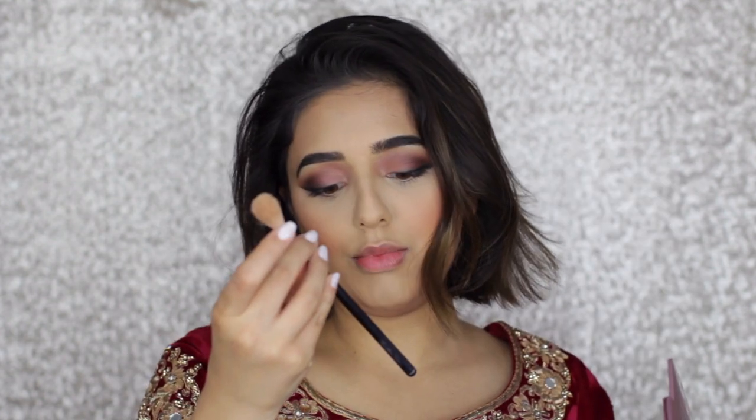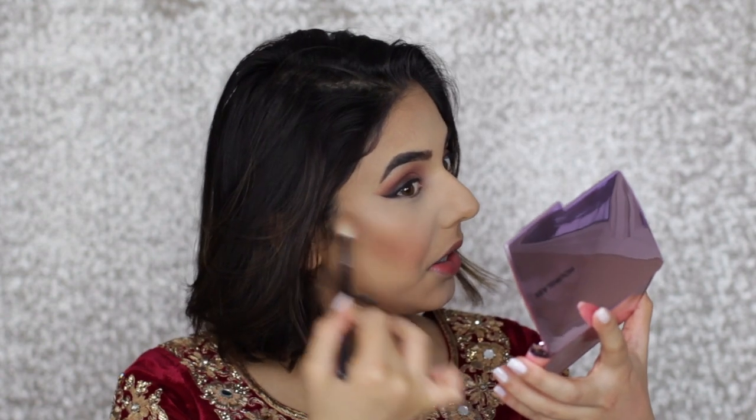Now for highlight, it really looks like she's not wearing any, but she must have been wearing some, right? It's probably just the pictures. Like, I can't see any really close-up pictures of her face on this day, so I'm gonna use something quite subtle. I'm using my new Hourglass Ambient Lighting palette. I've never dipped into this before, so I'm gonna take the highlight shade, which is this one here, on a Morphe M510 brush. Love this brush for highlight. Really lightly highlight. I imagine she was wearing something like this, something that's like barely there, lit from within kind of look.